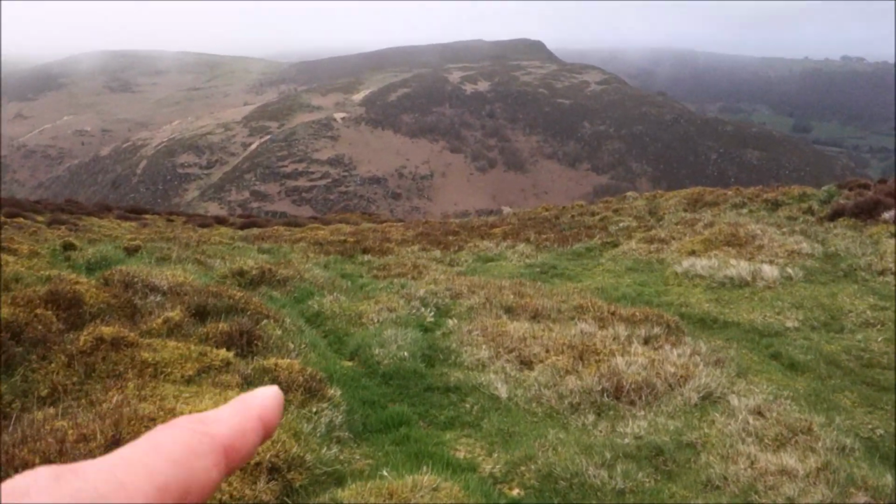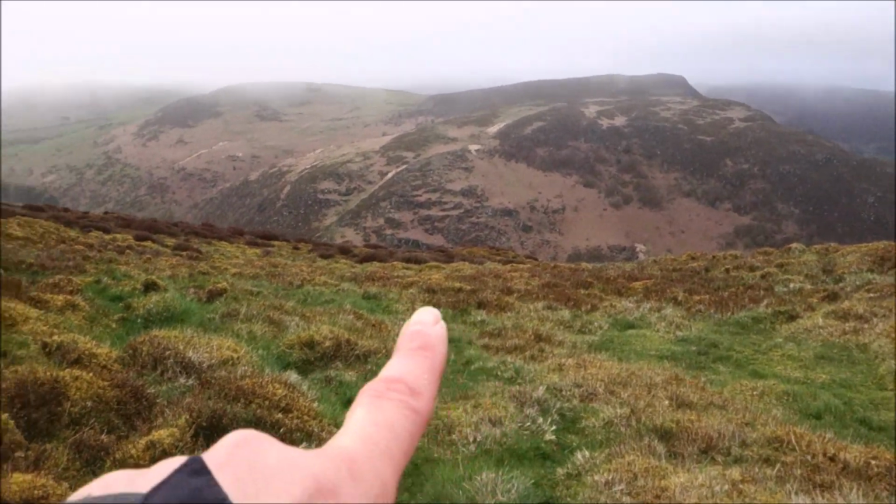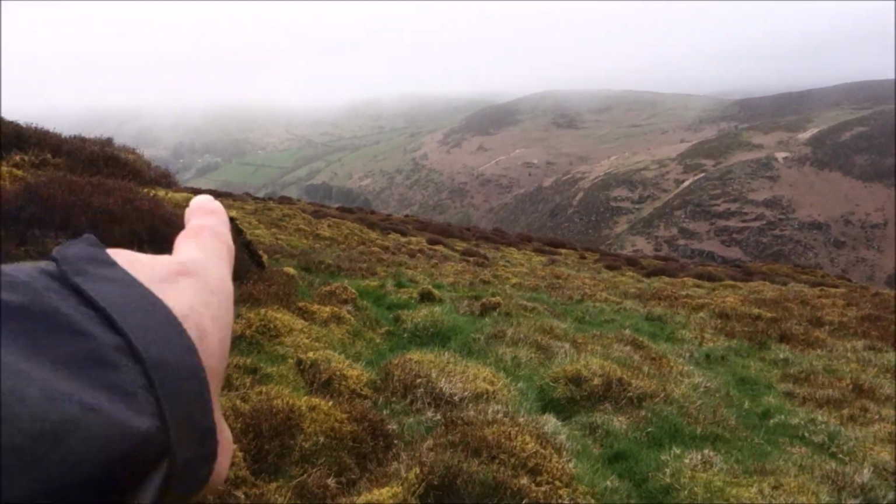So here we are, down here is the Marteg Valley, River Marteg, which flows into the Wye here, and the Wye Valley is there, right here.